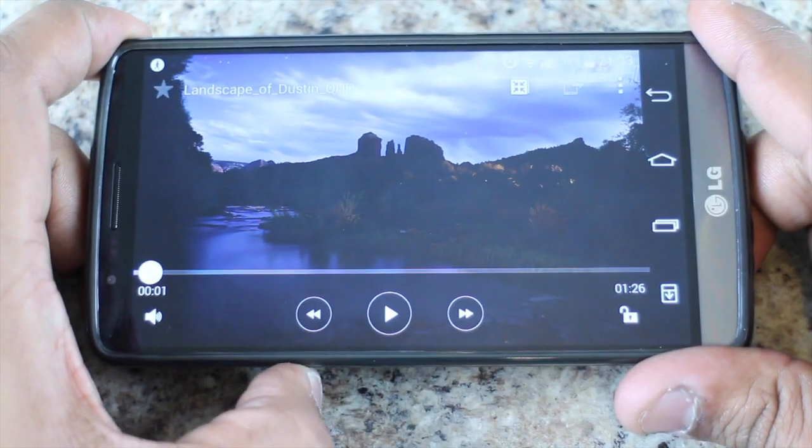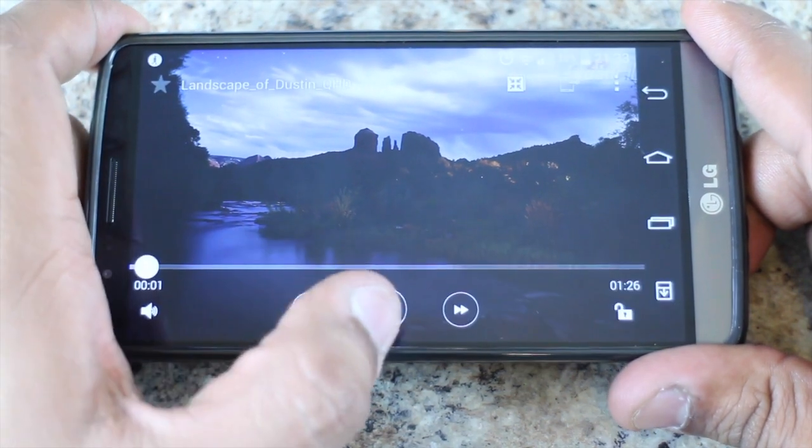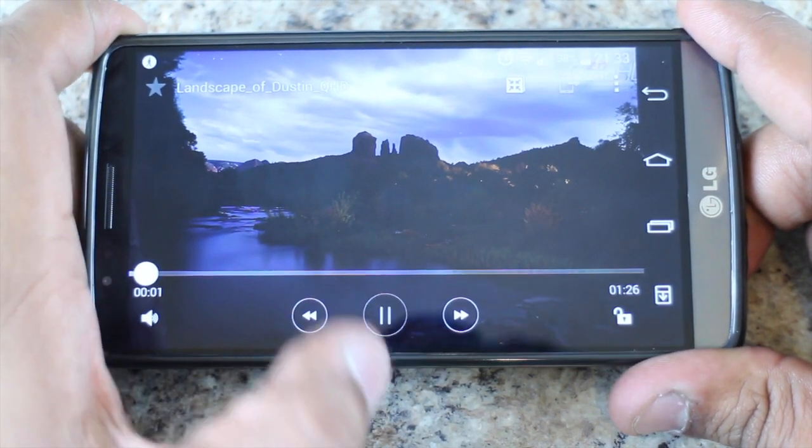And now we'll go to the second one, which is called Landscape of Dustin, and again it's a QHD file.